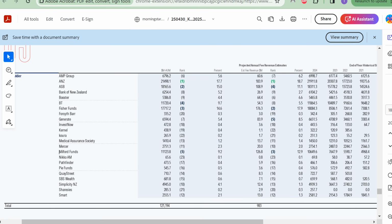Some of the smaller schemes, such as Nico AM with its Goals Getter platform, and then you'll see things like Simplicity, which has now become top 10 and clearly growing as well, alongside Kernel, which is around 1/10 the size of the Simplicity, but they have only launched KiwiSaver in the last year or so.